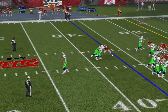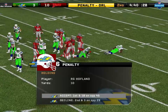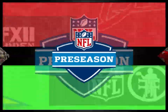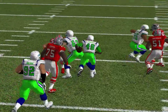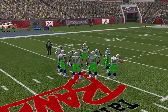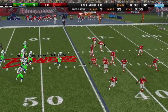Carter is there on the stop at the 29. It appears they've gotten someone holding on the play, on the offense, number 76. They'll get him for holding here. I didn't really see a hold on that one. That could be one of those phantom calls. First down and a long way to go following that penalty.